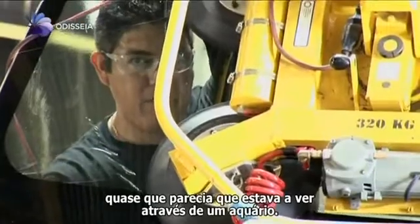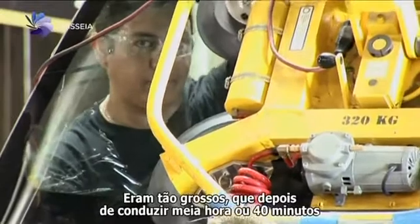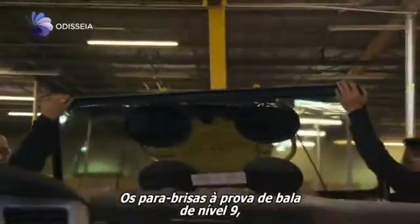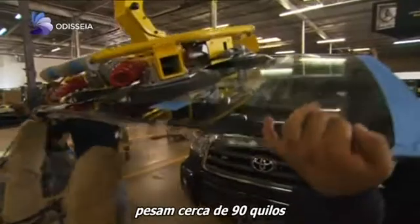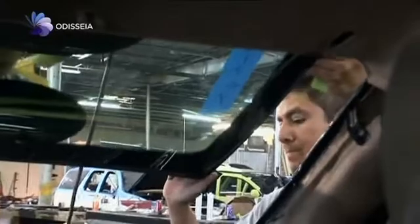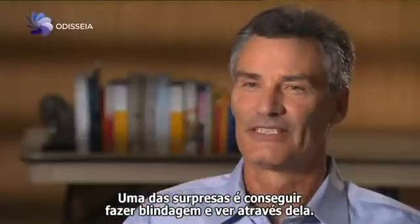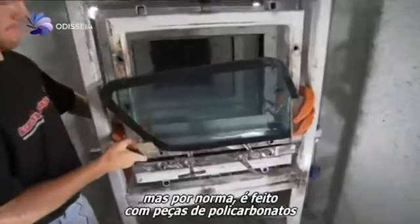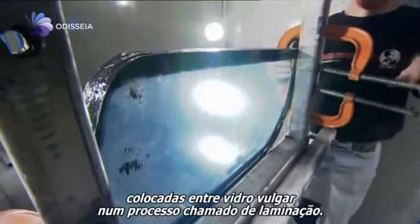Years ago, when you looked through the windshield, it almost looked like you were looking through a fishbowl. They were so thick. If you drove behind them for a half hour, 40 minutes, you had a lot of eye strain. You didn't have a lot of clarity. Level A9 bullet-resistant windshields weigh about 200 pounds and are technically transparent armor, not glass. One of the surprises is that you can make armor and be able to see through it. Different manufacturers make different variations of bullet-resistant glass, but typically it's made by layering a polycarbonate material between pieces of ordinary glass in a process called lamination.